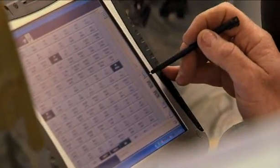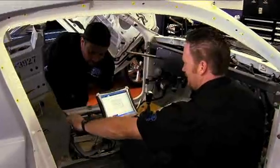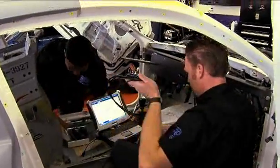All new cars, they're like very high tech now. Everything's got to be done on a laptop and a computer. Actually, hopefully when the Air Force guys get here in a few days, they're going to help us with the electronics and the programming of the car.